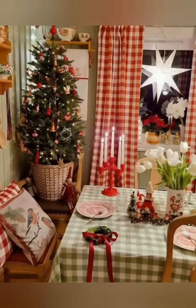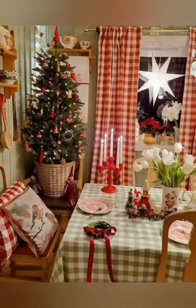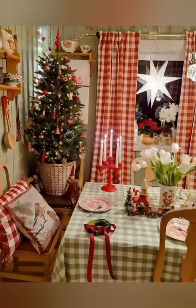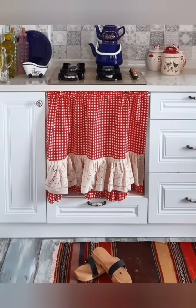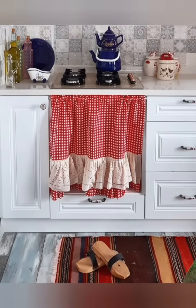Stack and style vintage books. Old hardcovers with faded spines look great on open shelves or stacked on tables. Tie a few with twine for added texture and charm.